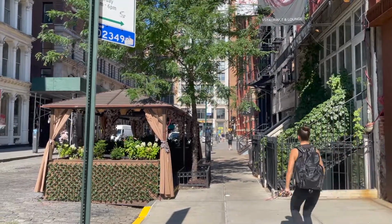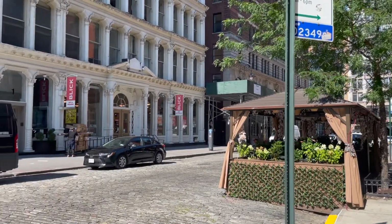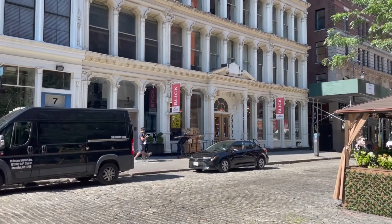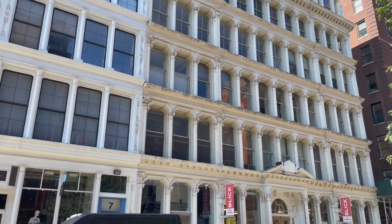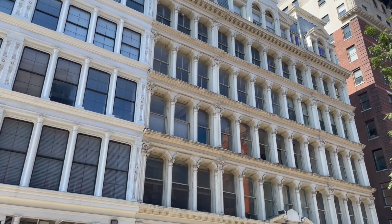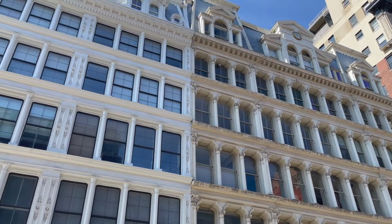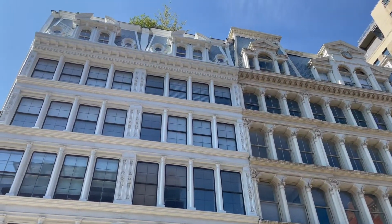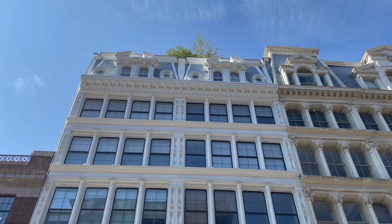Crossing Lafayette, we get to see this girl hopping down the street, and then this white building, which is absolutely stunning. It's the Robbins and Appleton building, built in 1879 in the Second Empire style. If you look closely, however, you can see that the building is actually split in two. The one I mentioned is on the right. On the left is a later building meant to mimic it, but it's a pale imitation of the detail and design.